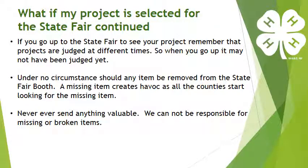If you go up to the state fair to see your project, remember that projects are judged at different times. So when you go up, it may not have been judged yet. Projects are judged on a rotation basis that we have no control over, and we really don't know what the schedule is. Guaranteed your project will eventually get judged, but we just don't know exactly when.